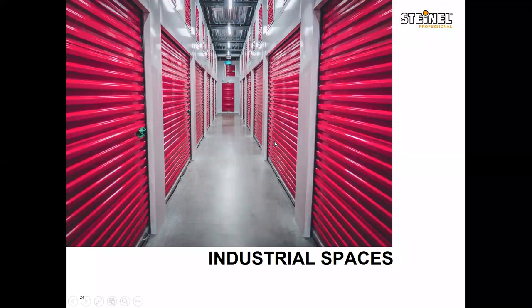And one thing you can see when you look at this picture, you see all those metal doors, right? And when you throw up a metal door in a facility like this, the whole place shakes, right? And so if you're going to try to use dual tech or ultrasonic, you're going to have all kinds of false ons. You're going to have lights going on where there's no people, just because you're going to have all this reverberation of these garage doors.